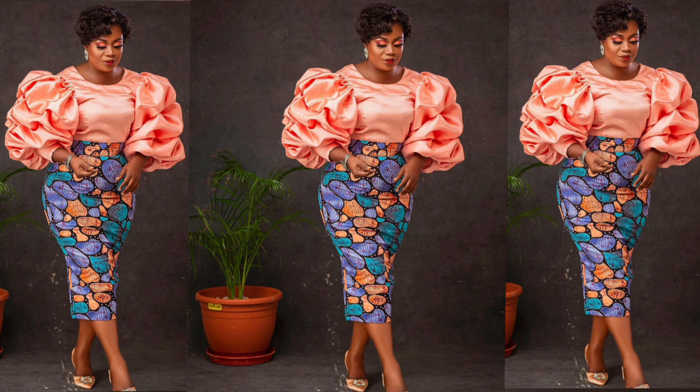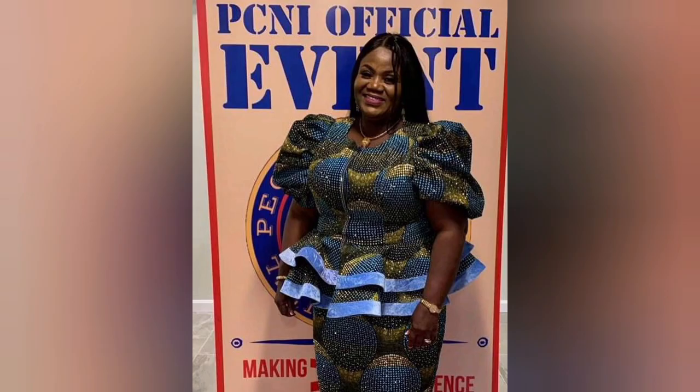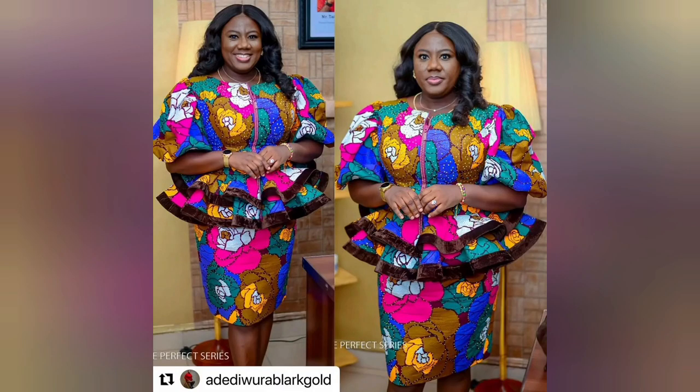Guys, look at this beautiful Ankara skirt. The blouse is just mature, very very beautiful for any kind of African event. Anyways, kings and queens of Honda Jennifer style, in this video you guys are going to be seeing a lot of beautiful styles. You're going to be seeing skirt and blouse like what you're already seeing. You're going to be seeing gown styles made with different prints.